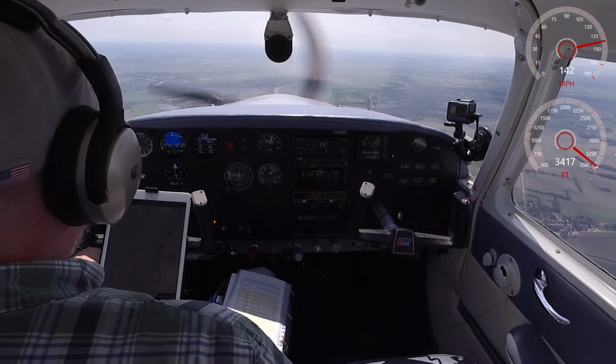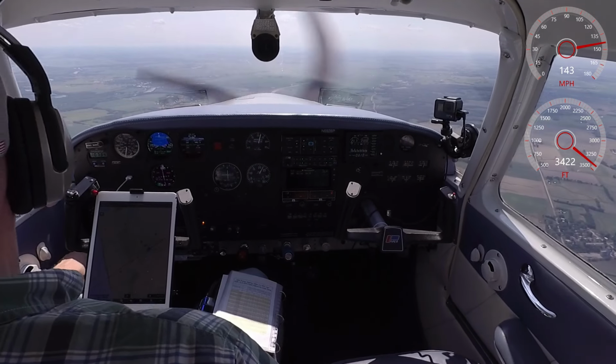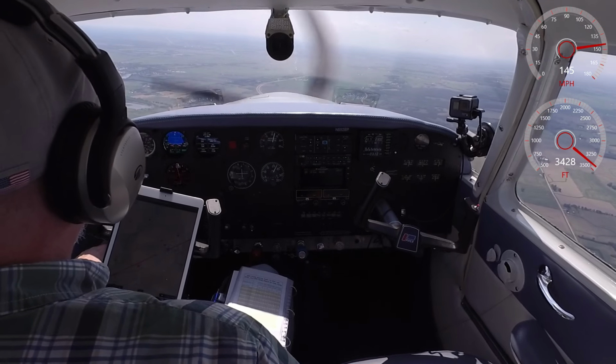I think I have the field in sight. Quite a ways out there yet. What is that? 28 miles, but I see the light spot where I know the field to be.